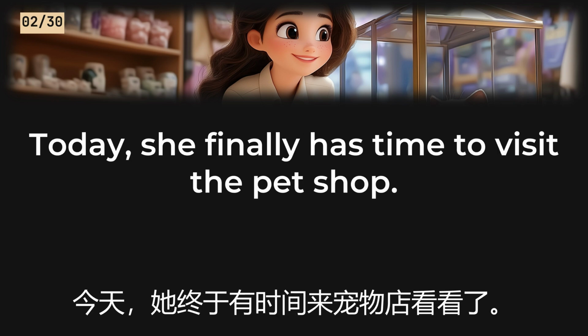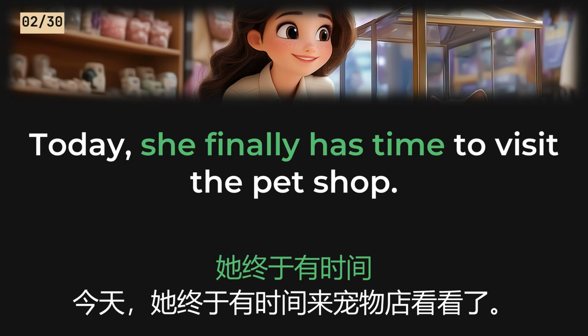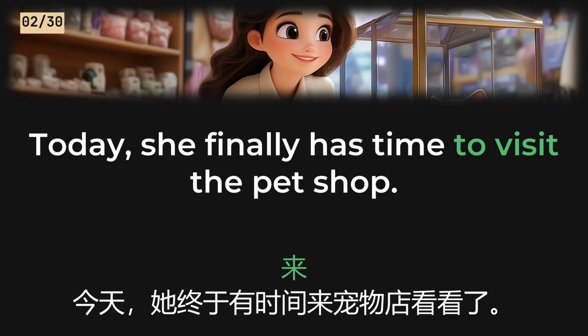Today, she finally has time to visit the pet shop. Today, she finally has time to visit the pet shop. Today, she finally has time, to visit, the pet shop. Today, she finally has time to visit the pet shop.